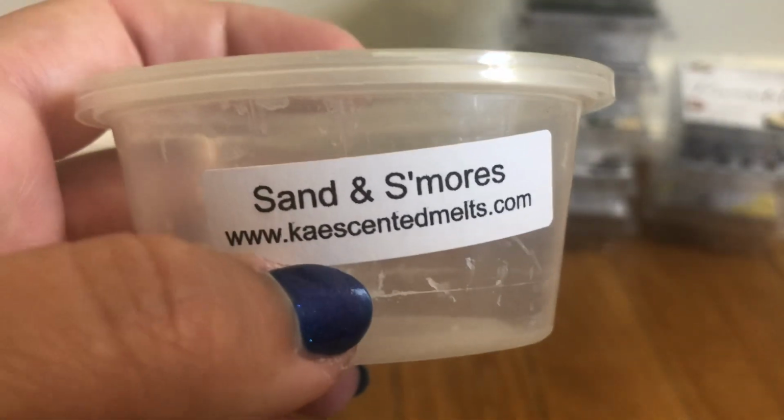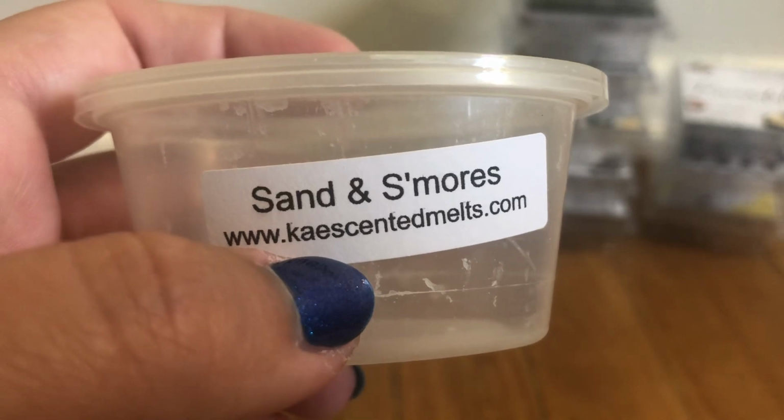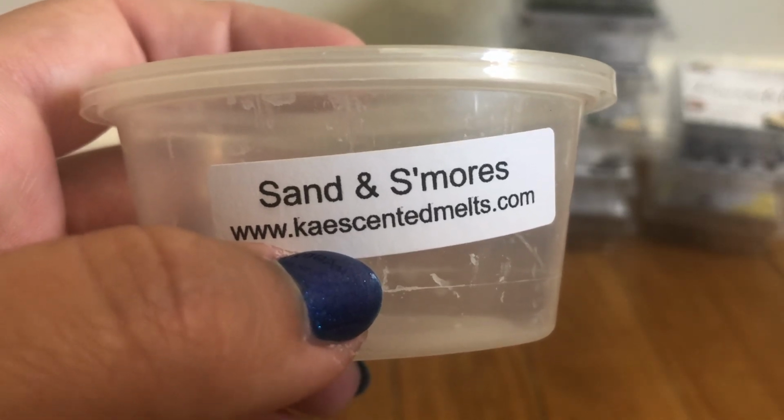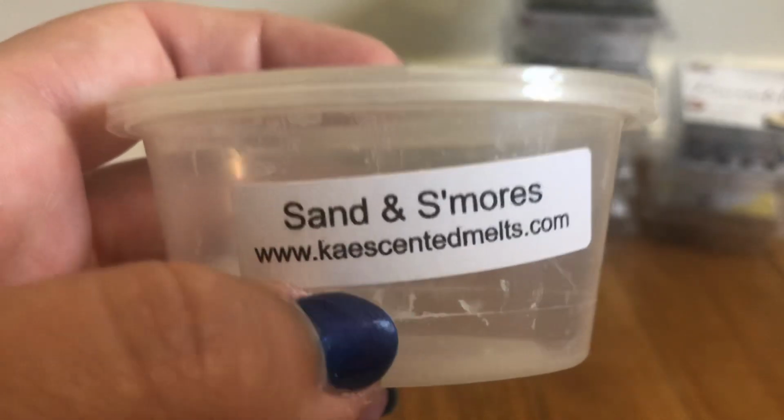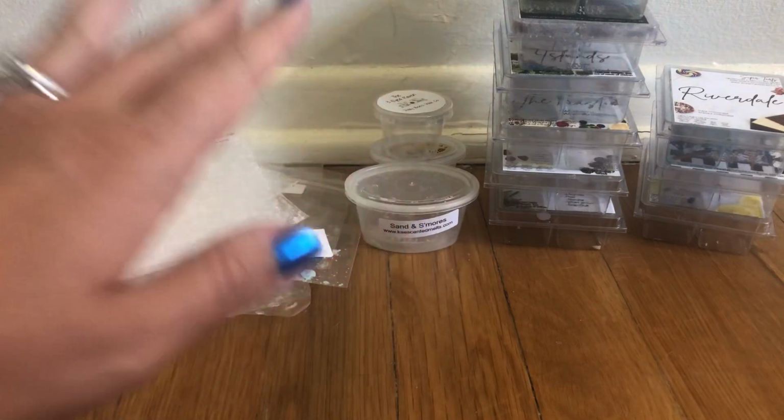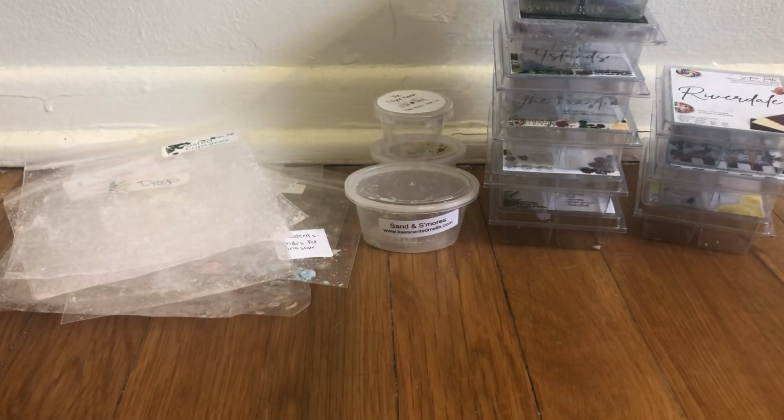This was one where I melted it, and then I switched my wax out and put something else in, and even with the new wax in and this dumped out, all I could smell was this. So it was really, really good. It performed so well.